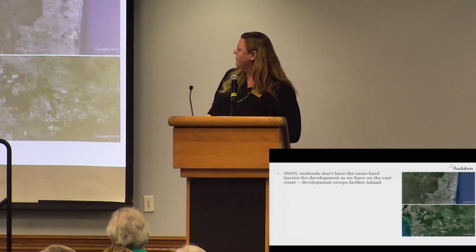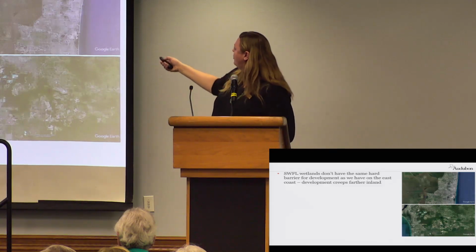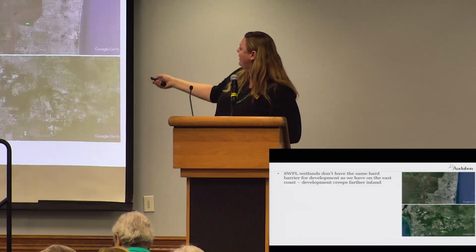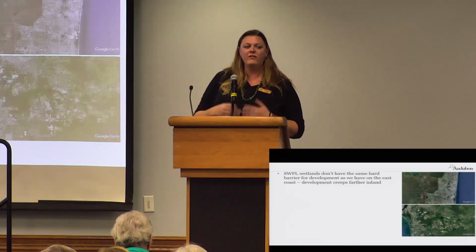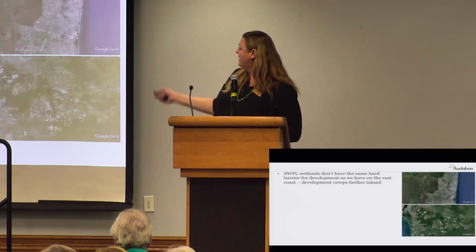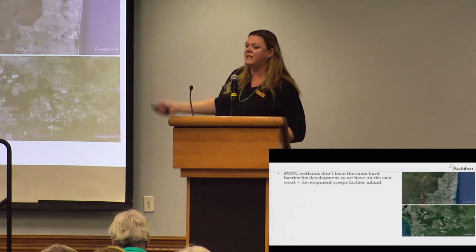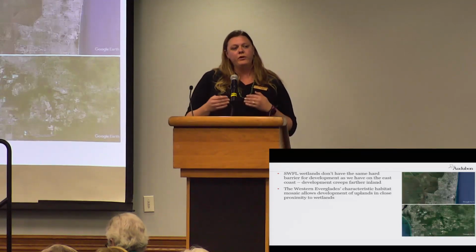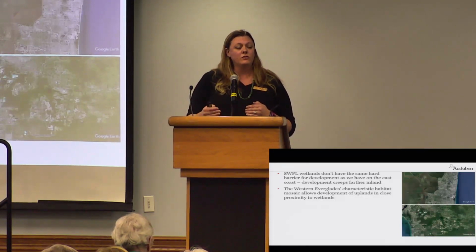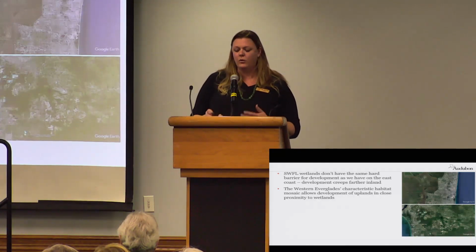So finally, just a few conclusions. Southwest Florida doesn't have the same hard barrier for development as we have on the East Coast. Here's a picture of the East Coast. The pictures are a little bit hard to see, but you can see that the levees that run along the water conservation areas, this is a hard barrier for development that you see over there. And we don't have that luxury in Southwest Florida. We have a mosaic environment that's allowing development. These are on the same scale. This development in Southwest Florida is pushing farther and farther in because we don't have that same barrier. Because of that mosaic characteristic of Western Everglades, we are putting wetlands immediately adjacent in some cases to uplands. So we're allowing development on land that's immediately adjacent to wetlands, which is really degrading the quality of those wetlands.